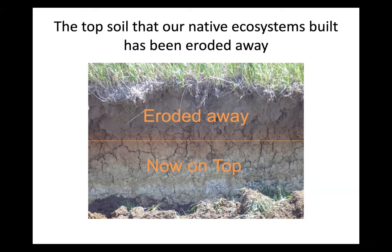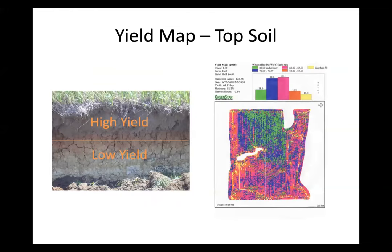What we're actually farming is what I've labeled there now on top. We're farming that geology that was underneath. And so depending on where you are and what you were blessed with underneath, you're either farming, in some cases, heavy clays, or you're farming really nice loams or sands in the extremes. So here is a yield map that shows productivity based on topsoil versus geology.